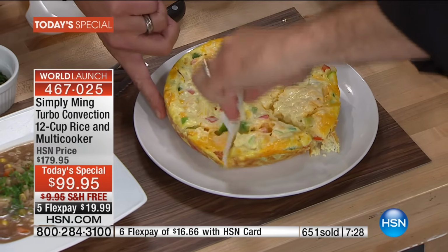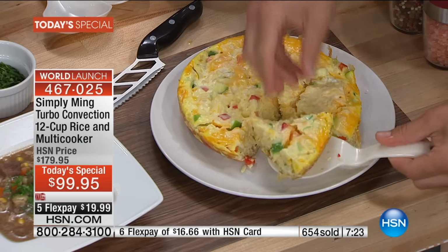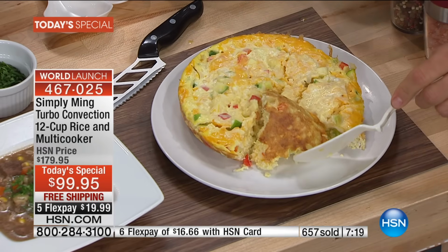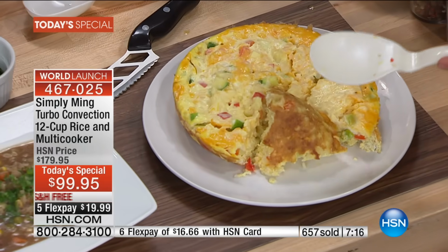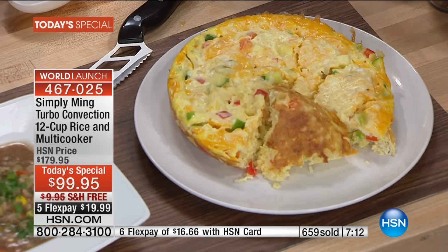It's got a nice crust on the outside. We thought that was going to take 20 minutes. Not even close. That's 12 minutes. That's unbelievable. Great way to use your leftovers. Use that leftover rice, whether you cook it in here or you have that rice from the Chinese takeout that turns horrible the next day. Use it in your eggs.